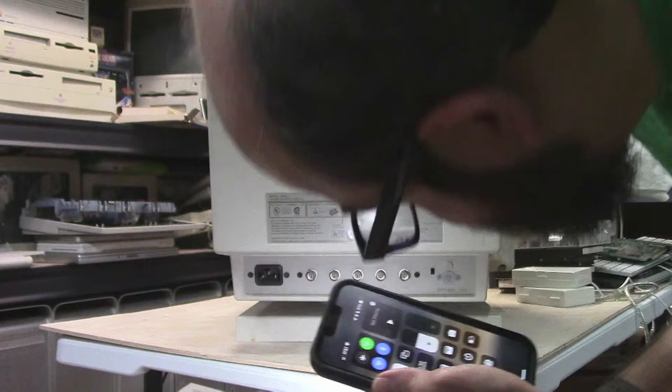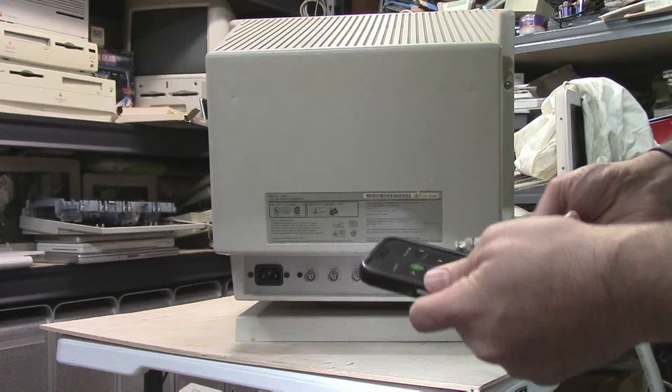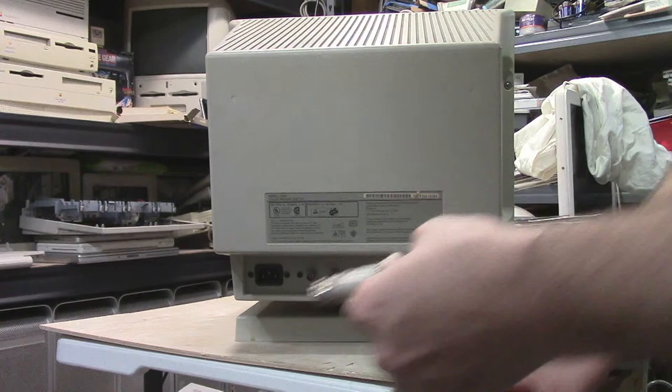That might be helpful. All right, we have RGB, HD, and VD. So I believe that's red, green, blue, horizontal sync, vertical sync. So we will match everything up here. Red.